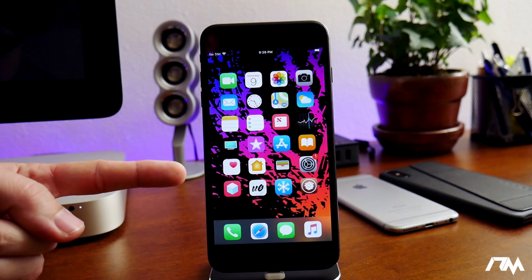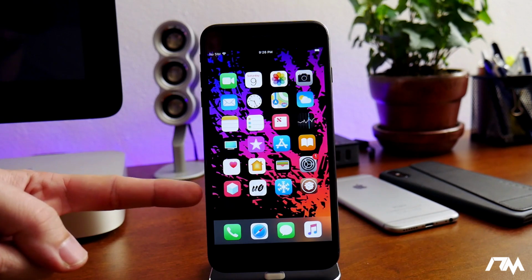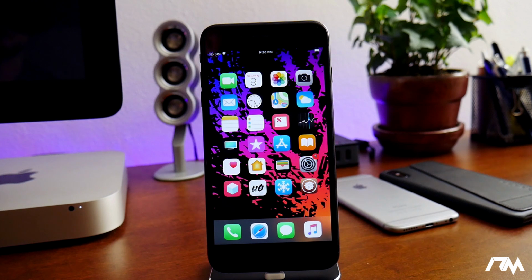So I'm going to be showing you guys how you can update your unc0ver Jailbreak application to the newest version by using a Siri shortcut. And literally all you have to do is say, "Hey Siri," and tell Siri to update your jailbreak. It's definitely really cool. So let's jump into this.